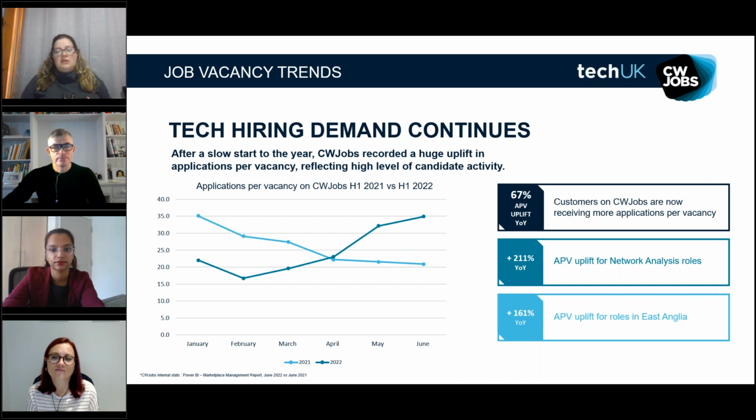And when we look at it again from a specialist role perspective, you can see on the slide there, network analysis is up 211%, for example. But we've also seen business intelligence roles, web design, web development, and generalist software development have all increased by a minimum of 130% over the same period as well. So it's a competitive time to be a candidate in this market.